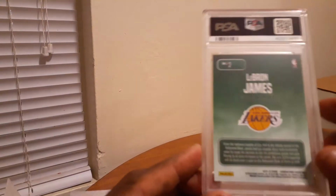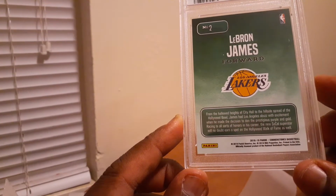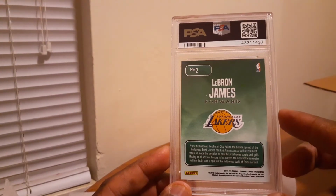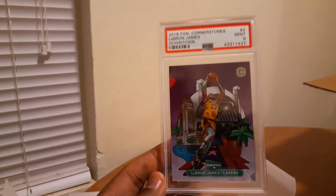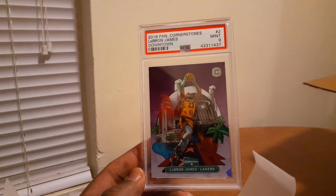Next card is of LeBron James. And this one is out of 2018-19 Cornerstones. And I want to say this is the card that's a case hit. And I also bought this one in a deal that I purchased a while back. And this one came back as a PSA 9. What a beautiful card. These cards sell real well too. You can never go wrong with LeBron cards. It's the downtown version. Wow.